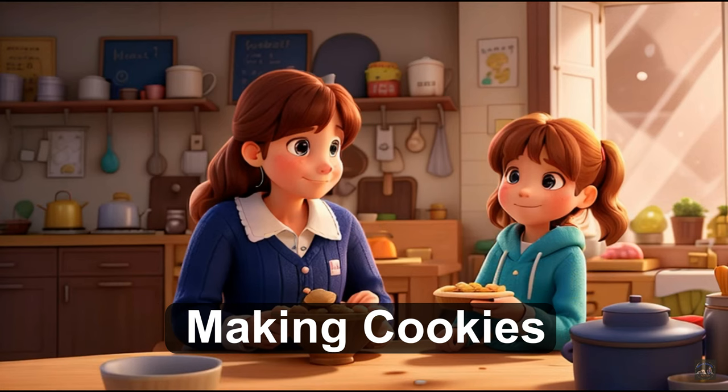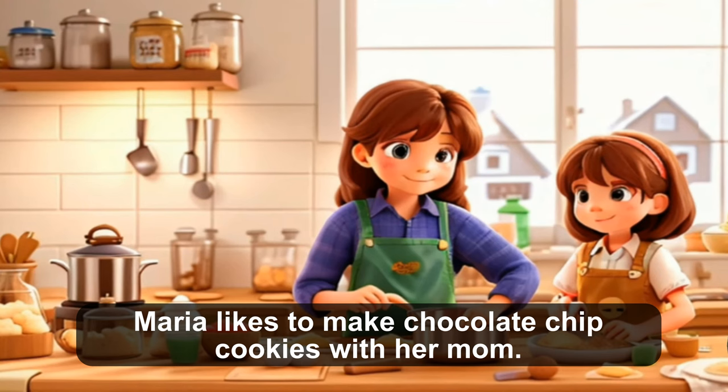Making cookies. Making cookies. Making cookies. Maria likes to make chocolate chip cookies with her mom.